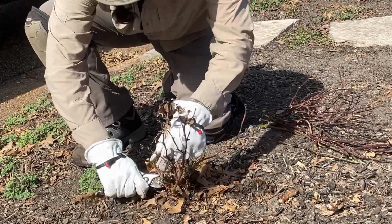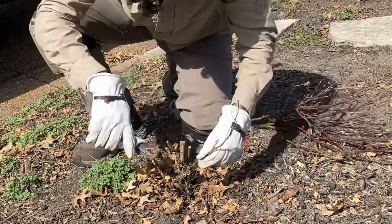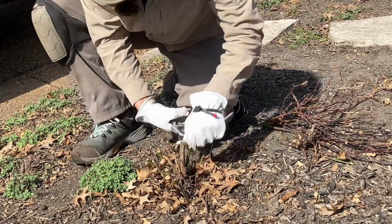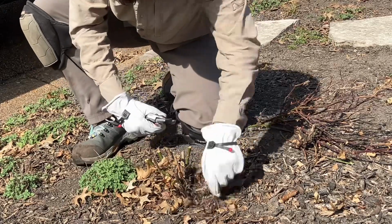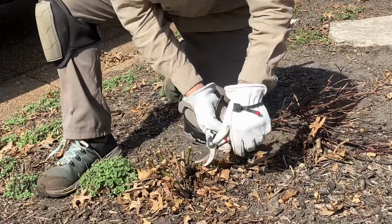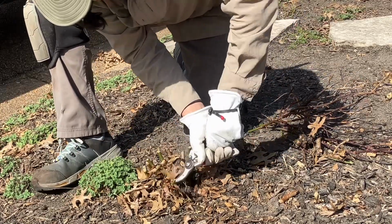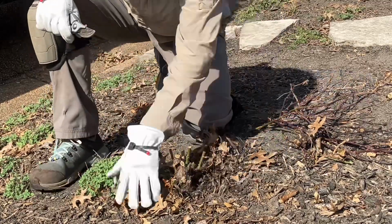So that little rose there, that took me less than 5 minutes to make all of those cuts. After you make all those pruning cuts, you want to make sure that crown is really cleaned out. Remove all that dead wood, because any dead wood that is in the crown of the plant, as new stems grow through, they can become girdled or constricted or just not thrive as they should.